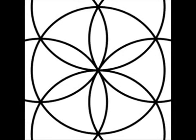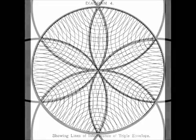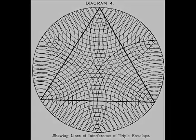The seed of life is formed from 7 circles being placed with 6-fold symmetry, forming a pattern of circles and lenses. To a religious person it depicts the 6 days of creation. To a physicist, it represents lines of interference of a triple envelope from a sympathetic resonance. To a mathematician, 3 points of propagation form a vertex for our triangle. Where the circular waves all meet, becomes its geometric center.